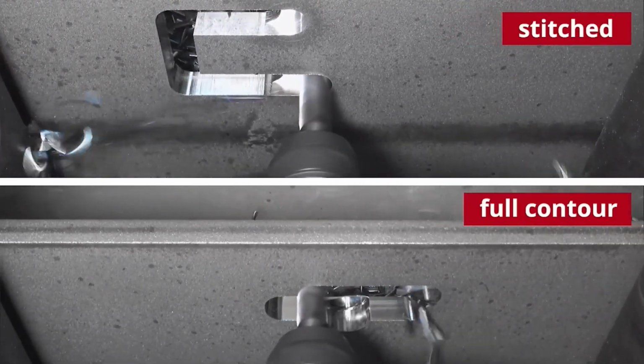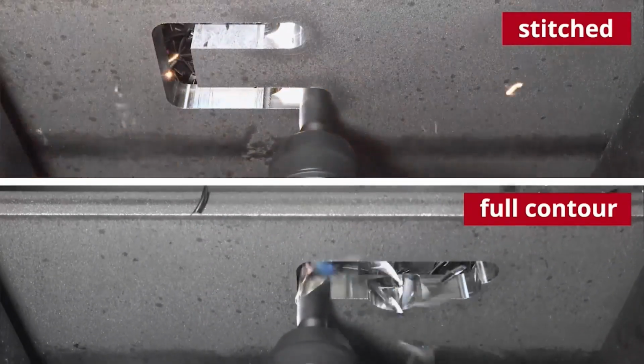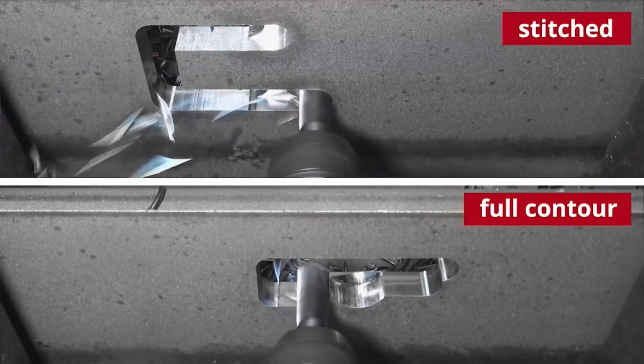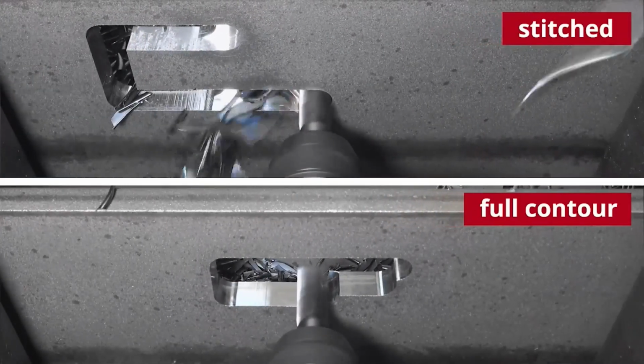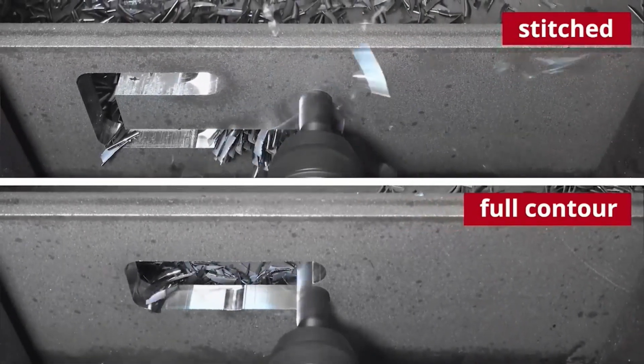What is important is that those stitches still have to be manually ground away, but we try to think about that in advance when we develop the stitch functionality, because it also tries to minimize the stitch width, but also the stitch depth.